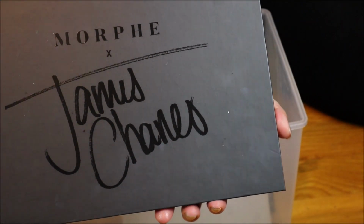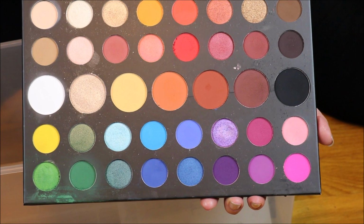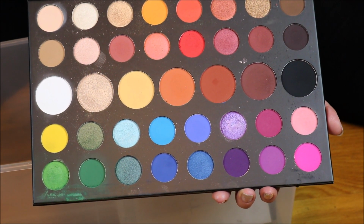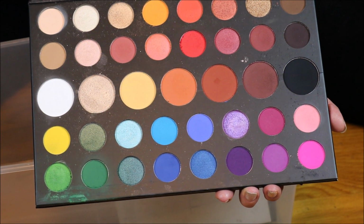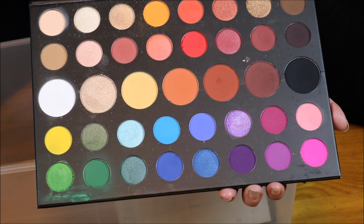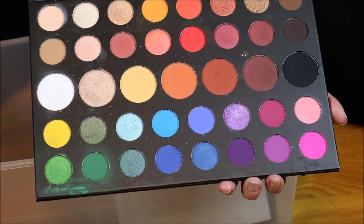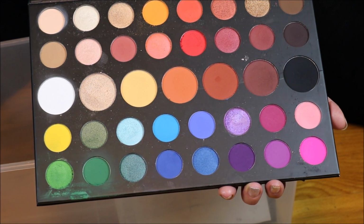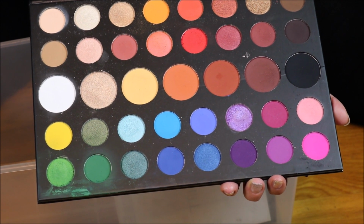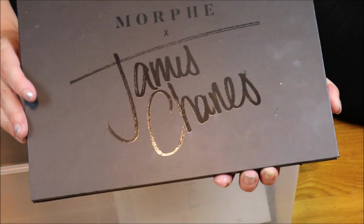Next up is this one right here. This is the James Charles palette. Here it is. I do like this palette a lot. I am going to keep it. This has a lot of great shadows in it, beautifully pigmented, blends well, and this is a nice little palette when I am creating real creative looks, especially ones for my Halloween videos. So I'm definitely keeping this palette.